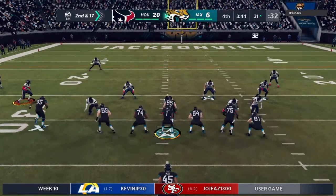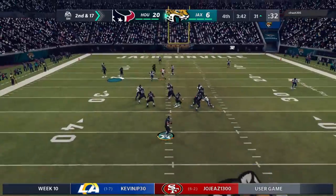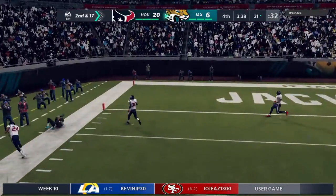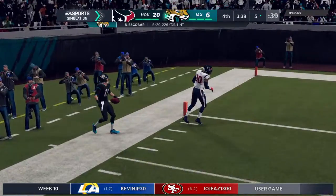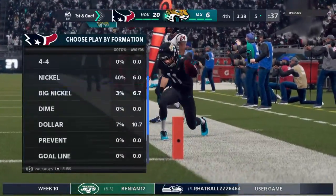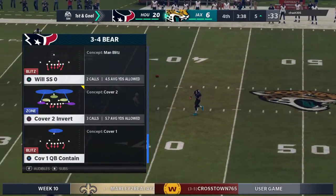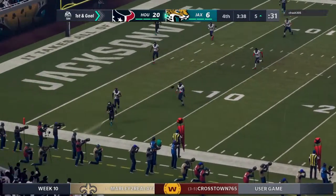Second down and long. Here's a play fake as they set up to throw. That is caught inside the 5. And he will reach the 5-yard line before going out of bounds. A good pickup there, 26 yards.